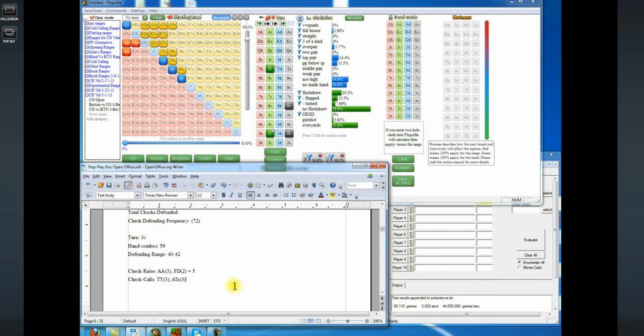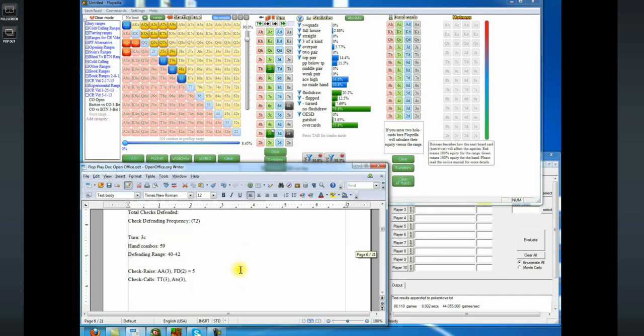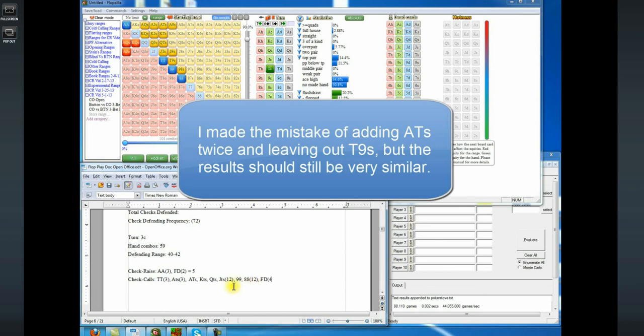Ace ten suited, I'm just going to pretty much cut and paste. So let's see. We're going to cut and paste probably this right here. And then how many flush draws do we have? We have four flush draws left. So I think we're probably going to defend any of those. So let's do that. Flush draws, four.